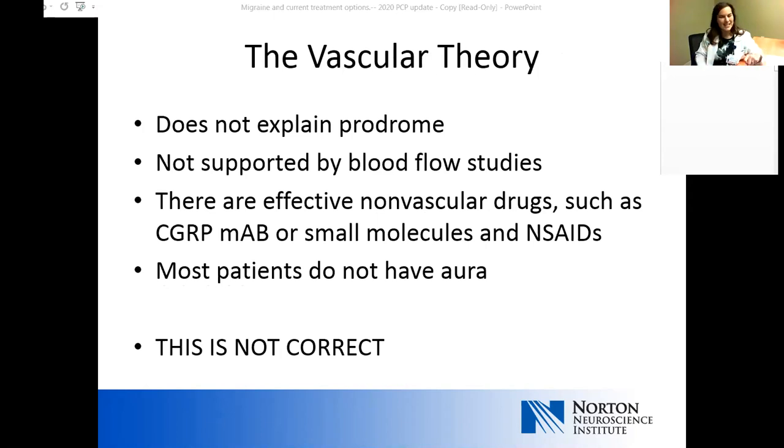However, it doesn't explain a lot of things. It doesn't explain the prodrome that a lot of people get with migraine, and it's not actually supported by the blood flow studies. Now we have a lot of new drugs, the CGRP monoclonal antibodies and small molecules, and our old school NSAIDs. These drugs are effective and they don't act on vascular issues. So basically this old theory is not correct.